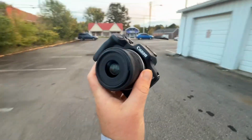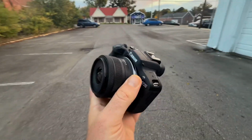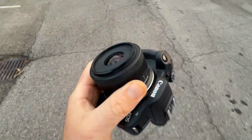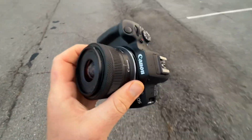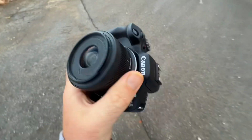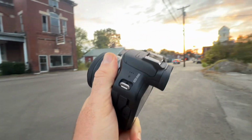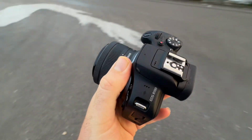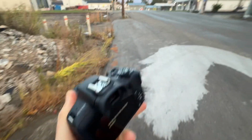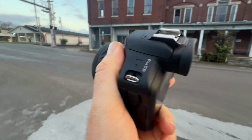Obviously, if I was going to be vlogging, the iPhone would be better because the stabilization's a lot better, and it's got a wider lens. If you want a wider lens on this camera, you're going to have to get a much more expensive lens. I like the way the camera feels in your hand a little bit better, and you don't have any radiation, you know? You don't have to wear like EMF blocking gloves or whatever if you're going to hold it for a long time.